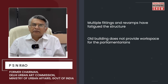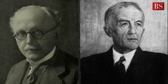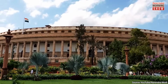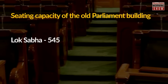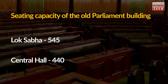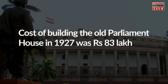The old Parliament building, on the other hand, was constructed in 1927, designed by Sir Edwin Lutyens and Sir Herbert Baker. It was then repurposed after independence to house the elected representatives of Lok Sabha and Rajya Sabha. The circular building was not designed to be a bicameral parliament. Its seating capacity was limited to 545 parliamentarians in the Lok Sabha and 440 seating capacity in the Central Hall for joint sessions. The old building was built at a cost of 83 lakh rupees starting from 1921 to 1927.